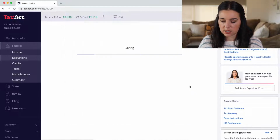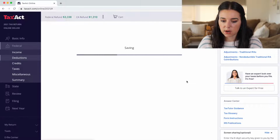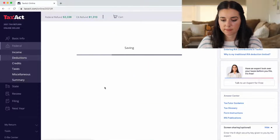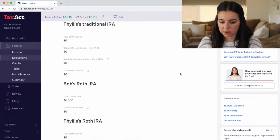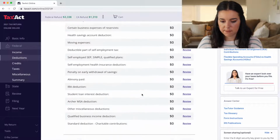Let's go to IRA deduction. IRA contributions, indicate which type of IRA contributions you or your spouse made. Let's say we did contributions towards a Roth, and let's say we did a max contribution of $6,000. We're maxing out the Roth. So TaxAct so far not as user-friendly as TurboTax, I have to say. It feels like I kind of repeat the same windows over and over. Okay, next topic. All right.